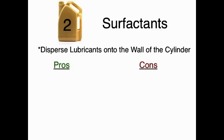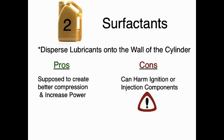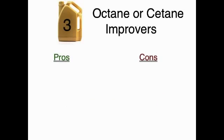Surfactants increase compression by dispersing lubricants onto the walls of the cylinder. In theory, this creates better compression, which should increase power output. But in practice, these same lubricants are suspended onto delicate ignition and injection components and often lead to fouling. Surfactants, like cleaning treatments, are also highly expensive.